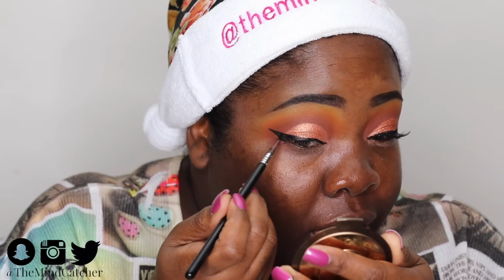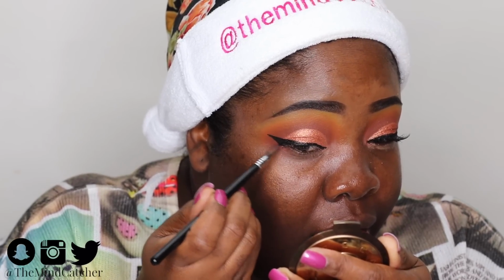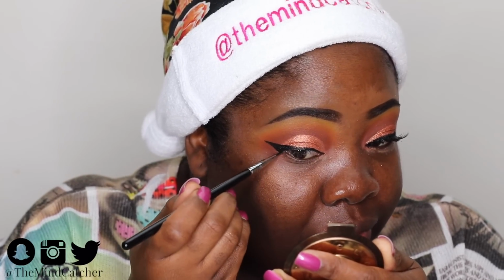Okay, I will tell you guys the glitter shadows are a little hard to put gel liner over, so just a heads up, because when I went back in that direction, I was going this way, it was fine, and when I went back to fill in the little gap, I saw a flake fly off and the black came off with it. Okay, so I'm going to apply a little bit of mascara on my lashes, try to get some of that dust off my lash. I'm using Lash Paradise by L'Oreal.